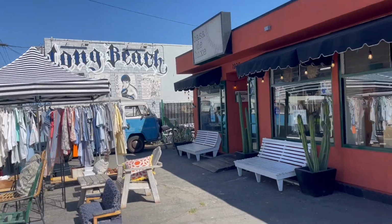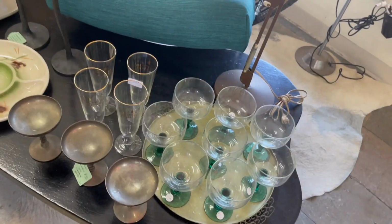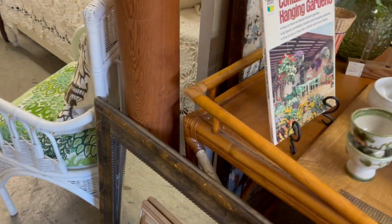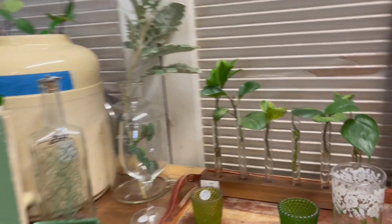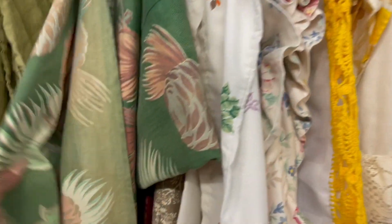Okay, second place had a bunch of clothes outside. They were ironically really expensive for linen shirts. The inside, I wasn't excited. I'll just say that. But the rooms were kind of cute because they organized them by color and by theme. I actually liked that pillow, and this chair was cute. I like the pattern of that green fabric, but this room was all green stuff. And I thought that made it a very enjoyable, pleasant shopping experience, to see all the greenery in one space.